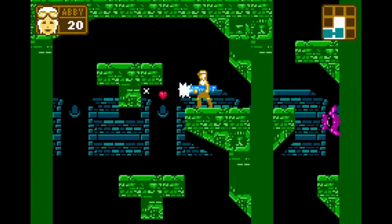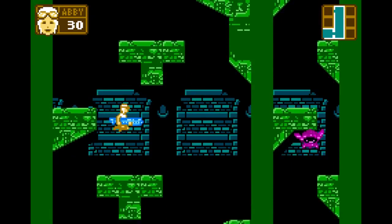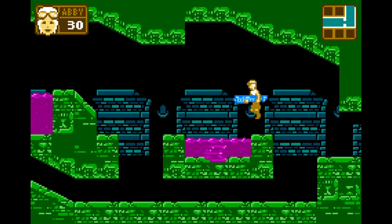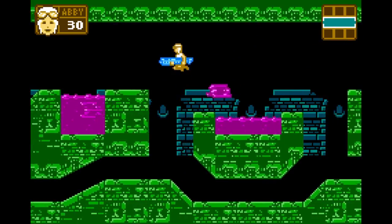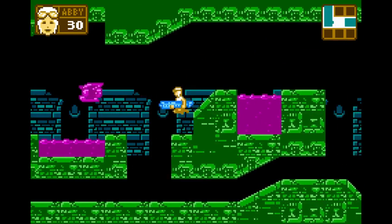Let's see if I can actually manage to get through here. Yeah, it doesn't look like I'm gonna be able to get it up. Alright, so we'll have to go find... We gotta go find our slider boots, actually, is what we need to get. Oh, hang on. There we go.